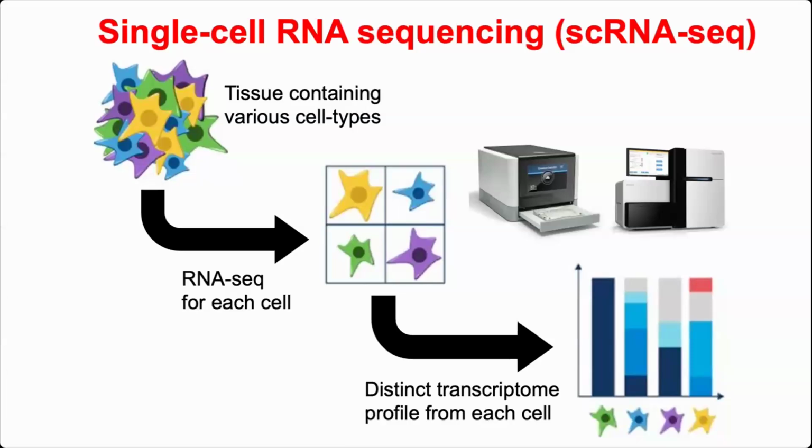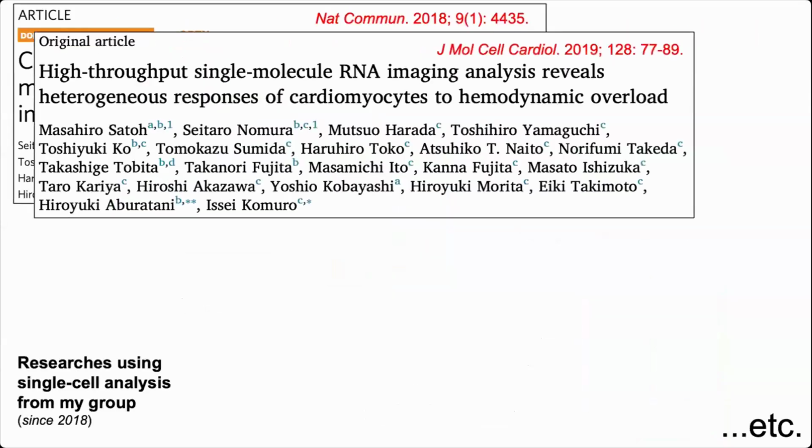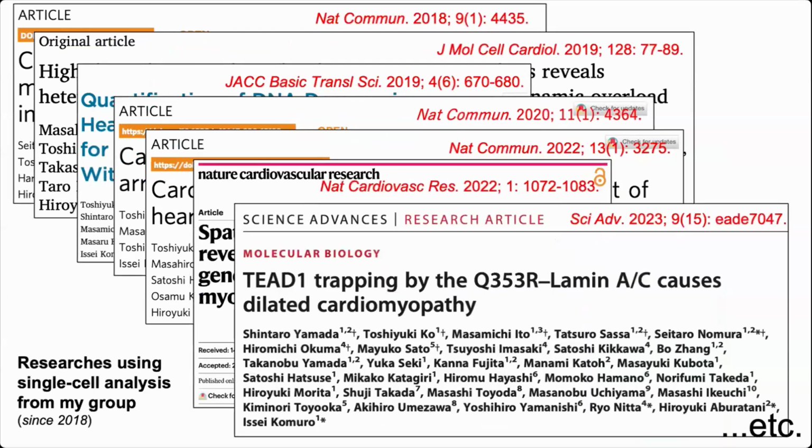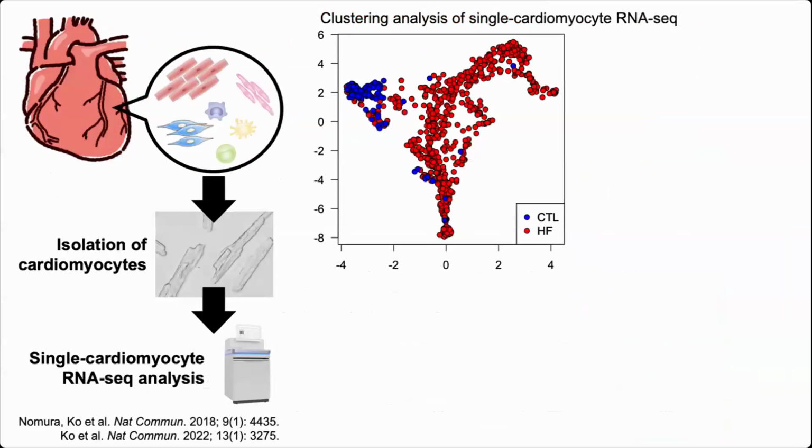In recent years, single-cell RNA sequencing, which enables us to know the whole gene expression profile of each individual cell, has totally changed the research of molecular biology. And I have performed various studies using single-cell analysis for both human and murine heart. For example, in the past two studies, we isolated cardiomyocytes from both healthy and failing hearts and performed single-cell RNA-seq analysis to investigate their transcriptional heterogeneity.